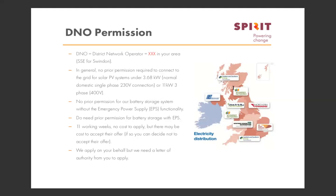It's quite a wordy slide. The only thing you really need to understand from here is that the DNO permission is something you'll see a lot. And they're the people that look after the grid in between you and the power plant. So you have your supplier who bills you for your energy bill, and you can swap and change your supplier. You cannot change your DNO. So the district network operator will be attached to your postcode or where you are.